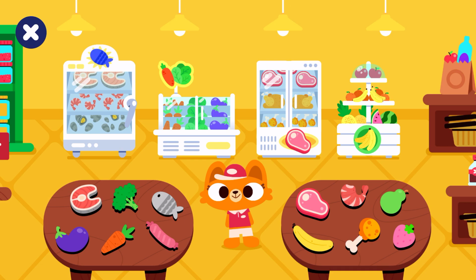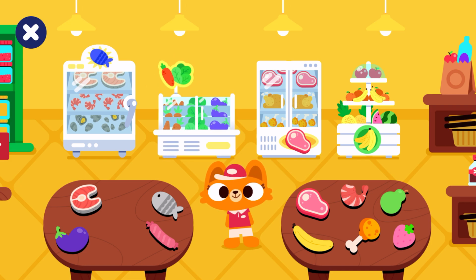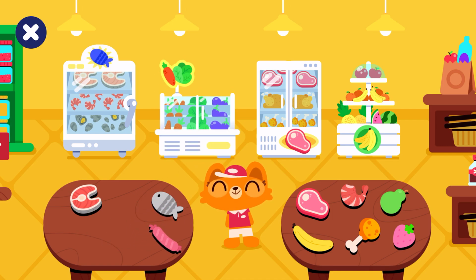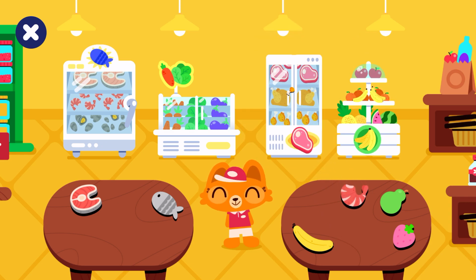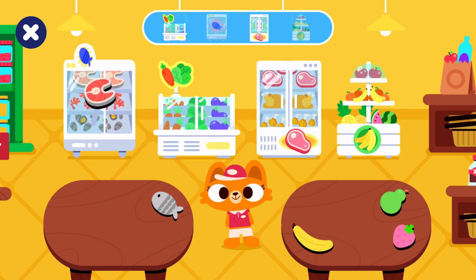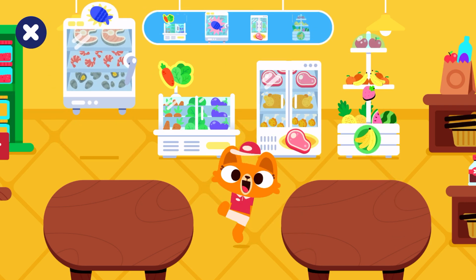The store's a mess. Let's clean it up. We need to put the food in the right place. Let's sort all the food. Amazing! Well done! Well done. Amazing. Well done. Hey, you did it.